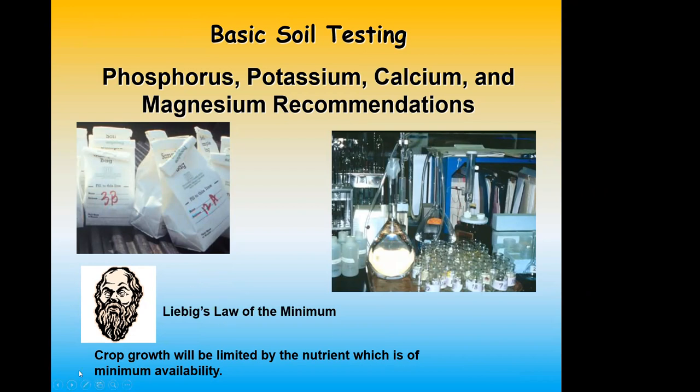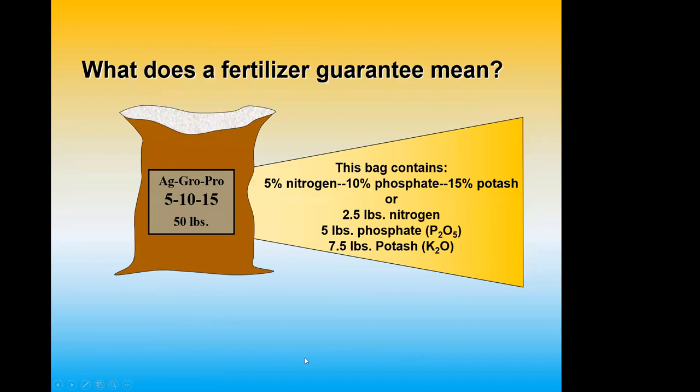We typically don't test for nitrogen because we always know it typically will be limited, and we can kind of estimate what that nitrogen need is going to be based upon crop growth and that nitrogen cycling. Hopefully it's cycling in the cover crop and be available, and we do give allowances for that. I think that's why cover crops are so important, because we do cycle more nutrients and we can reduce a lot of times the amount of nutrients that we use if we can get an estimate of that. A fertilizer bag has a guarantee, right? 5, 10, 15. That tells us something, right?